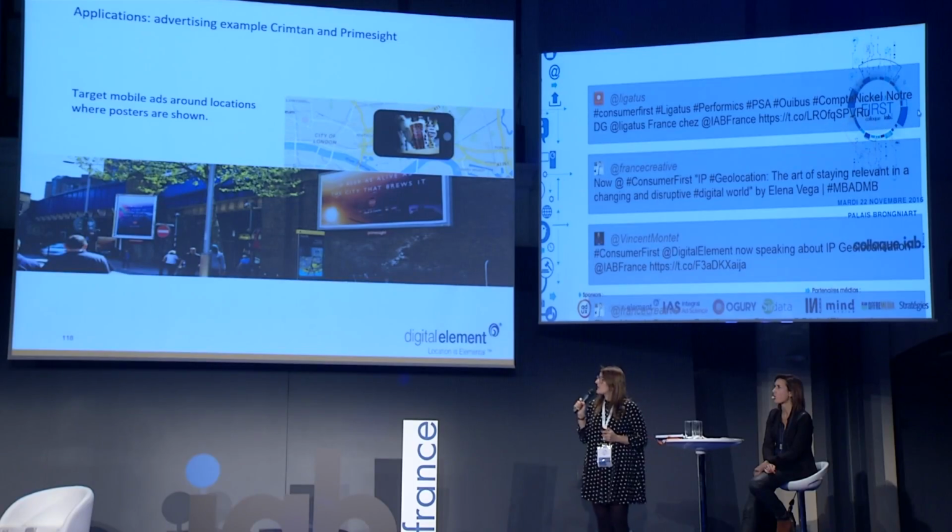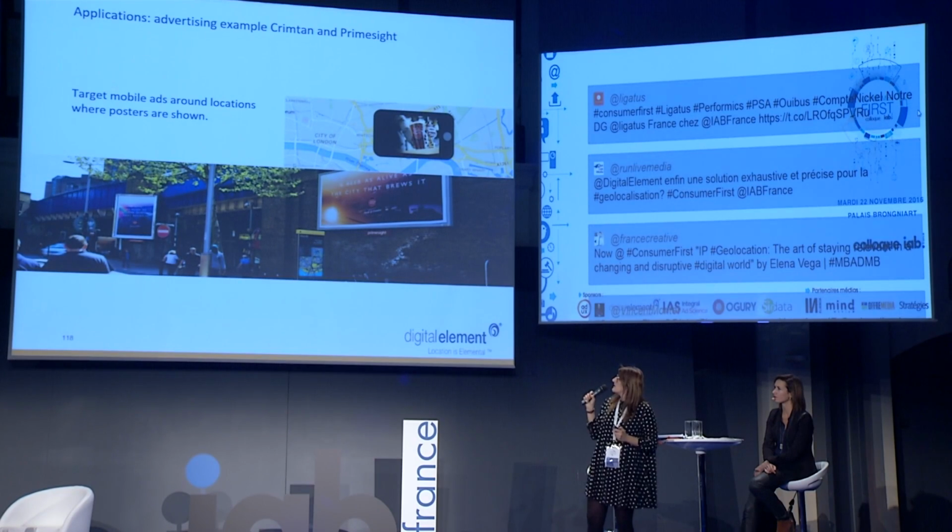So another advertising example, which is quite curious, is with Crimtan and Primesight. Crimtan is an RTB platform and Primesight is an outdoor advertising company. If you're walking around London, which is where this example is from, and you happen to walk right beside a Primesight poster, you could be targeted by an advertiser and they will show their ad or their promotion.